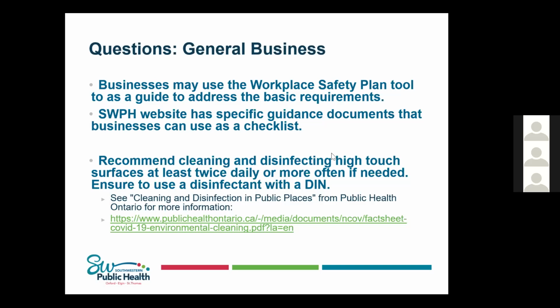In regards to if there are any guidelines for retail and office spaces on how often cleaning of high touch surfaces is required, we do recommend cleaning and disinfection of high touch surfaces at least twice daily or more often if needed. So in a retail environment, if you are very consistently using something like a pin pad, perhaps after each customer, giving that a wipe down with a disinfectant because it is being constantly touched.